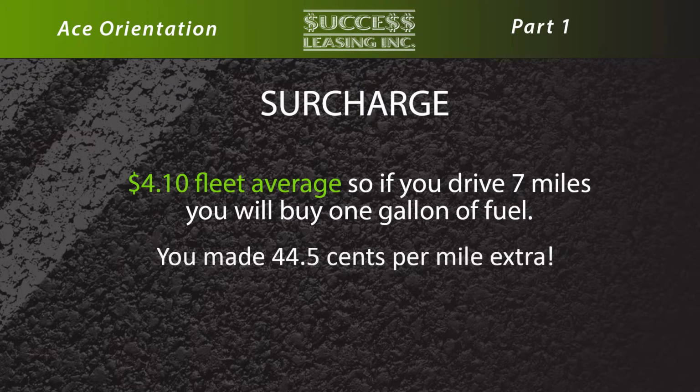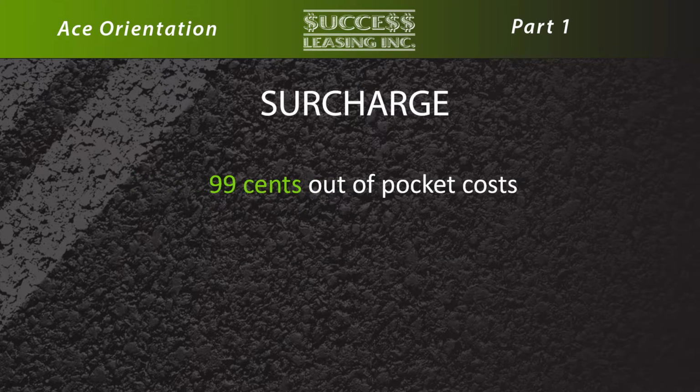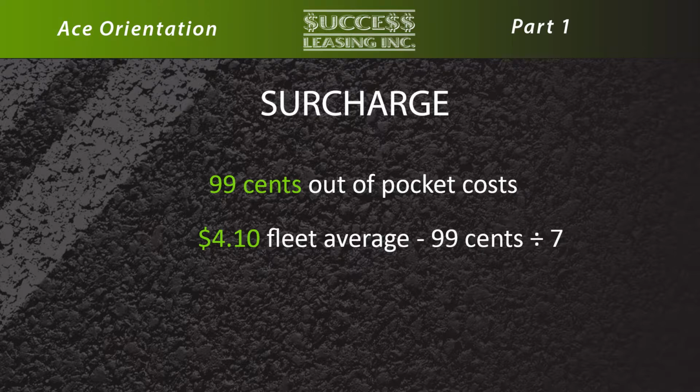During that time, you've made 44.5 cents per mile extra. If you spent $4.10 to drive 7 miles, you've earned $3.11 during those 7 miles. You have out-of-pocket costs of 99 cents. Fleet average ticket minus 99 cents divided by 7, you'll see that the math in reverse is the same.